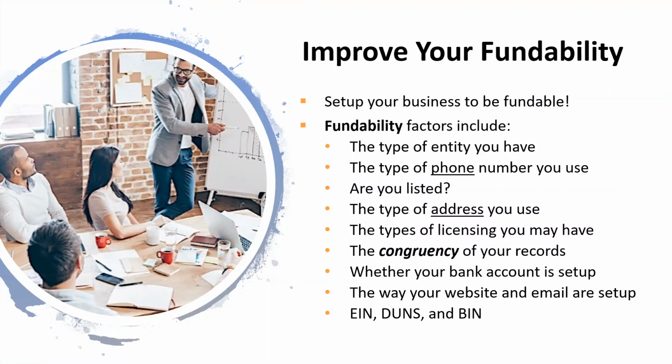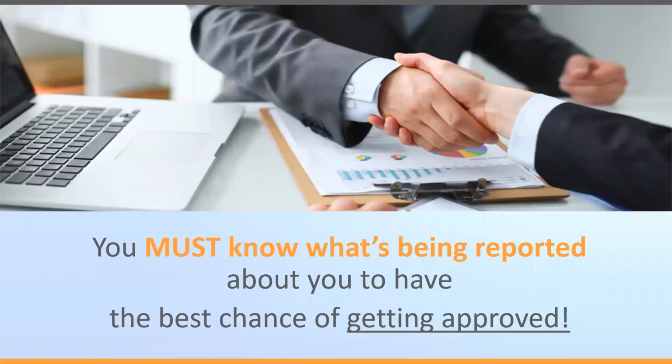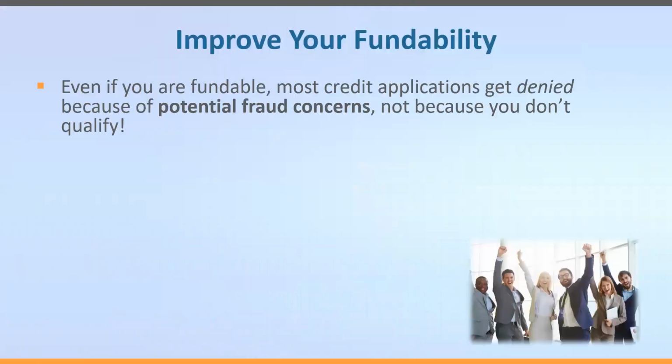Okay, so these are all things, basic things, that lenders are looking at to decide whether or not to give you credit. So you have to know what's being reported, right? You have to know what's being reported in order for you to have the best chance of getting approved. So even if you're fundable, most credit applications get denied because of potential fraud concerns.